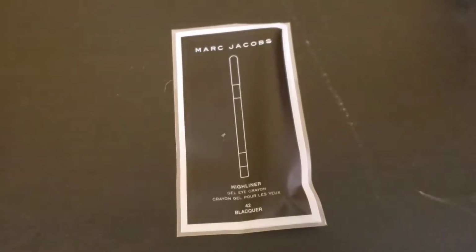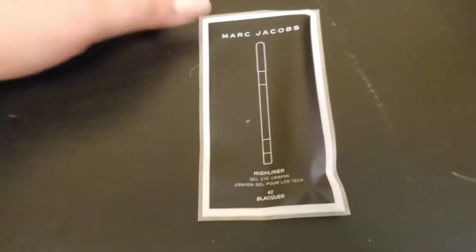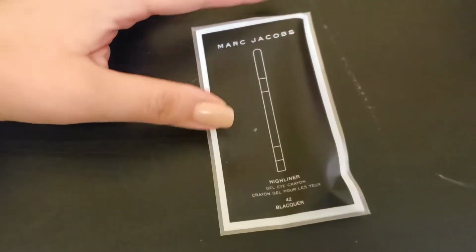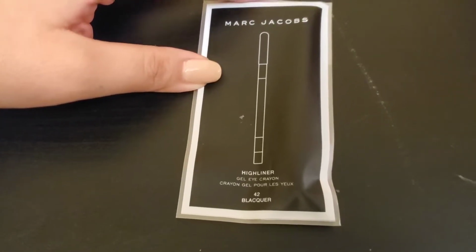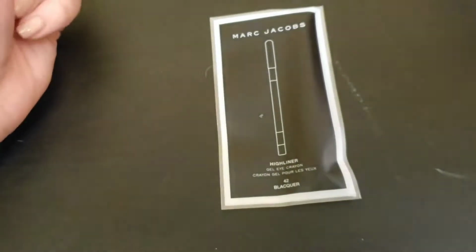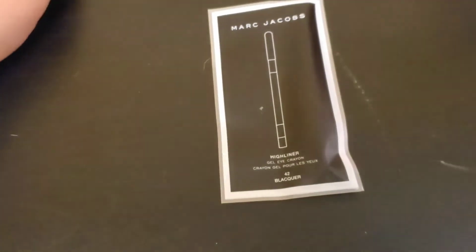So the next category is eyeliner. This one's a small category as well. I only have one eyeliner just because I don't use a whole lot of eyeliners. And this one is a 100-point perk that I got from Sephora. This one's the Marc Jacobs Highliner gel crayon. So that's what that one looks like. I haven't opened it yet just because I'm not planning on opening it until I actually decide that I want to use it one day. So that is my eyeliner.